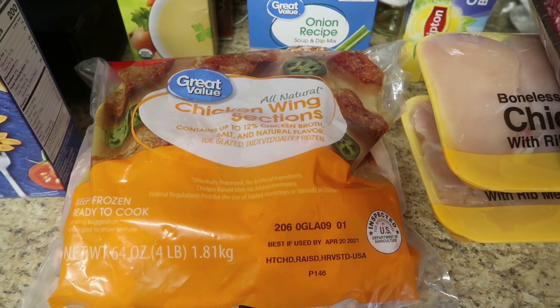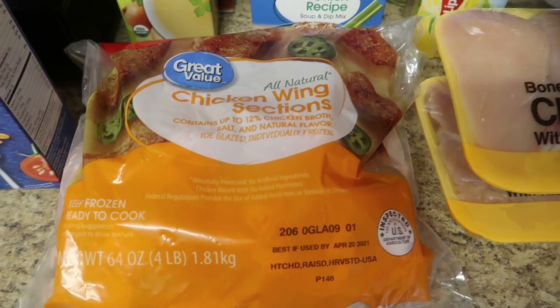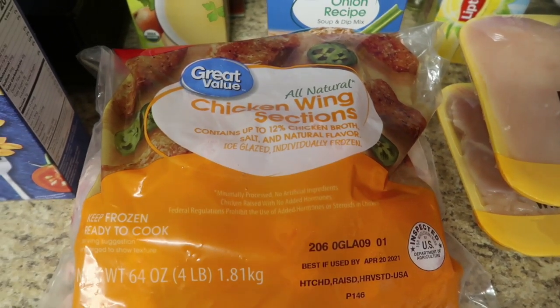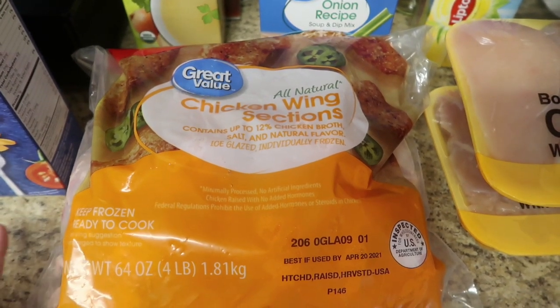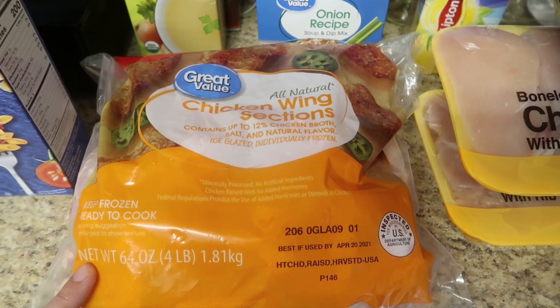We're still not sure if football is going to go on, but we're big football people in the house, and we do big appetizer themed Sundays every Sunday during football season. So if there is football, then we'll have a bunch of these food for dude apps to have on a Sunday. So I'm excited about that. So I picked up the chicken wings for that.